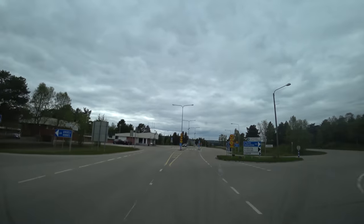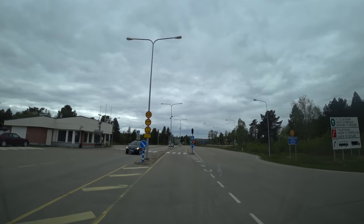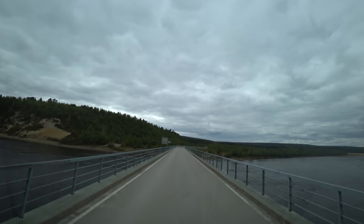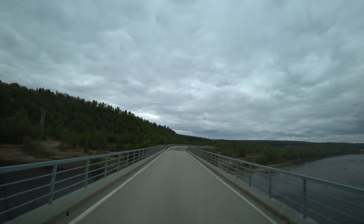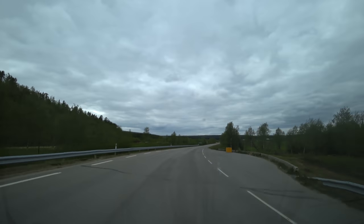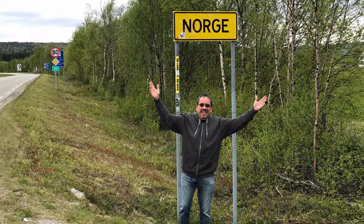And here we are at the Norwegian border. Of course, there is no checkpoint. You just drive through. I was really hoping for a large sign welcoming us to Norway, but this is all we've got.